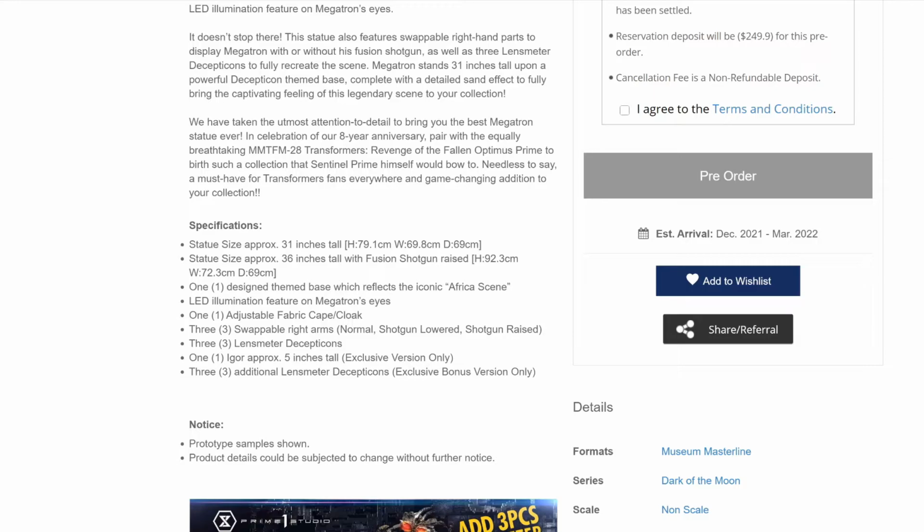We have taken the utmost attention to detail to bring you the best Megatron statue ever. In celebration of our 8-year anniversary, paired with the equally breathtaking Transformers Revenge of the Fallen Optimus Prime to birth such a collection that Sentinel Prime himself would bow to. Needless to say, a must-have for Transformers fans everywhere and a game-changing addition to your collection."